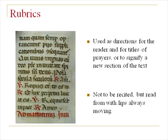The rubrics in the text stand in for titles of particular prayers or chapters, along with directions the priest was to give or take, such as standing or sitting, or whether to read aloud or silently.